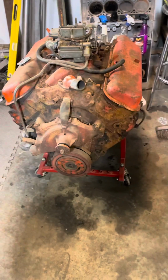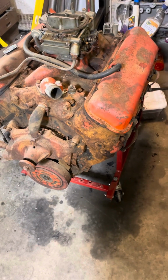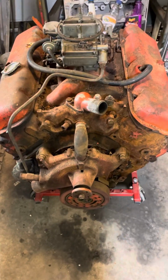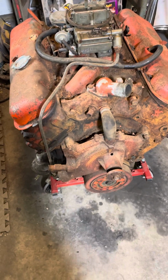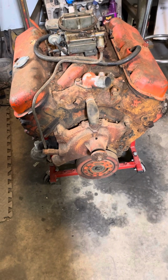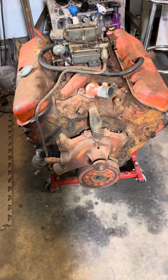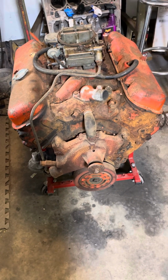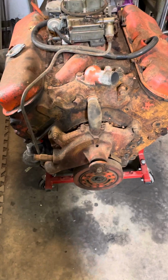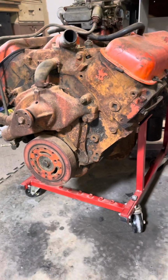This is a pretty rare look at an original untouched 1966 L35 396. This engine has sat since 1972 out of the car. It was replaced with a 454 at that time, and it had approximately 30,000 miles on it when it was removed. It was not stored outdoors, but it was stored in a damp basement.